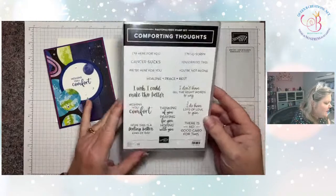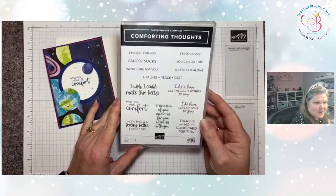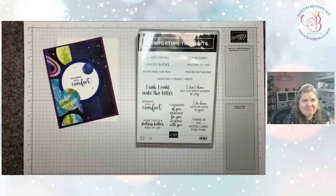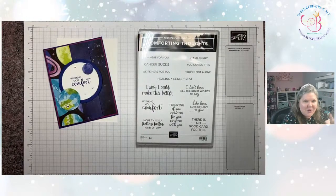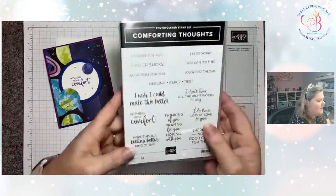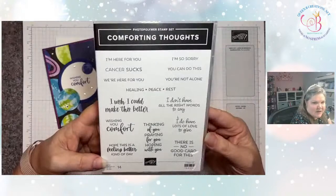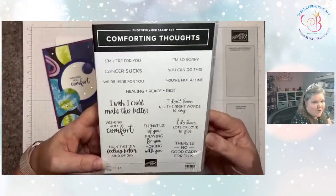Okay, so we're going to be using the Comforting Thoughts stamp set. This is one of the things that's an online exclusive that's going to be going live tomorrow. So I would assume, sometime around midnight, the catalog will start switching over on our online store. And there are so many cute things, just so many cute things. So you have to make sure you come back tomorrow and shop with me because this stamp set is just awesome. I know I've got lots of stamp sets that have sayings, but these sayings are just so different.